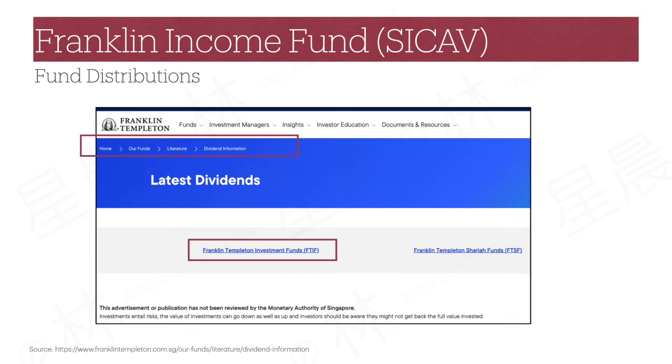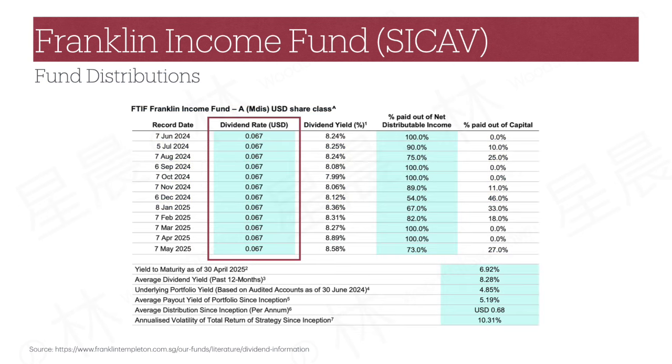Distribution information of the fund is found in a separate document that consolidates the data for all sub-funds under the fund family, but only for US dollar and Sing dollar share classes. For the others, I have to go to the Luxembourg website to obtain the yield data. Franklin Templeton provides quite a lot of details on distribution, which is good for investors.